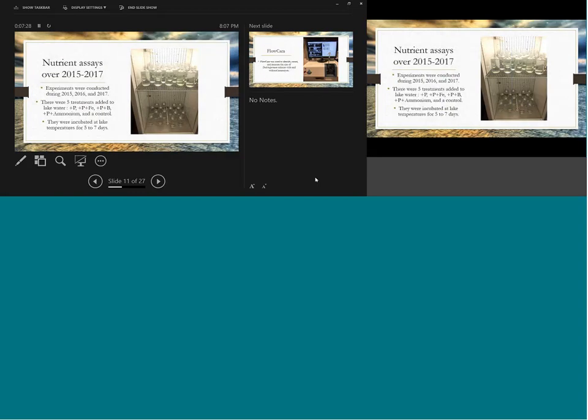How they did this was basically by a nutrient assay. They grabbed lake samples, added the nutrient treatments, and then let them grow. And then afterwards they tested it through a FlowCam, which we're going to get to next. The treatments I looked at were phosphorus, phosphorus and iron, phosphorus and boron, and ammonia. They added ammonium because it's a source of nitrogen, so it can impede the heterocyst growth. And the control was basically plain lake water.